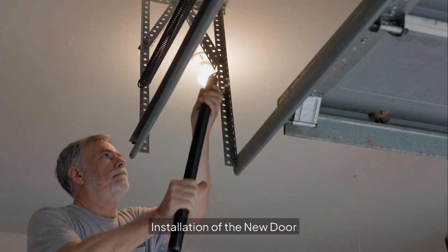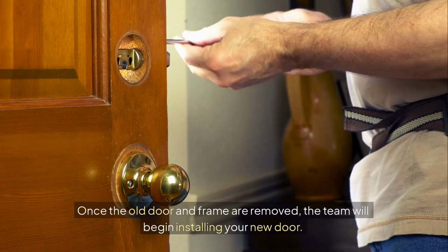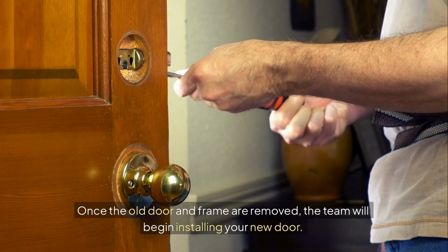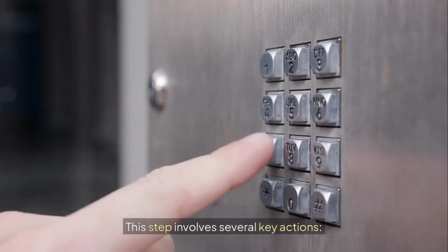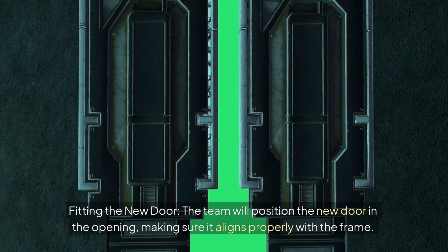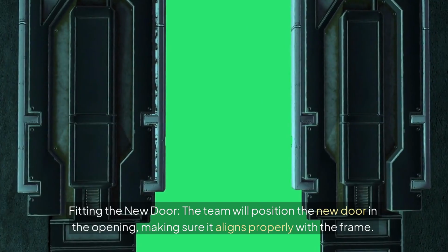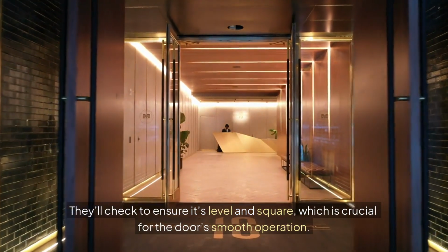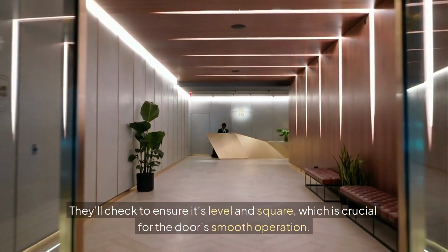Installation of the new door. Once the old door and frame are removed, the team will begin installing your new door. This step involves several key actions. Fitting the new door. The team will position the new door in the opening, making sure it aligns properly with the frame. They'll check to ensure it's level and square, which is crucial for the door's smooth operation.